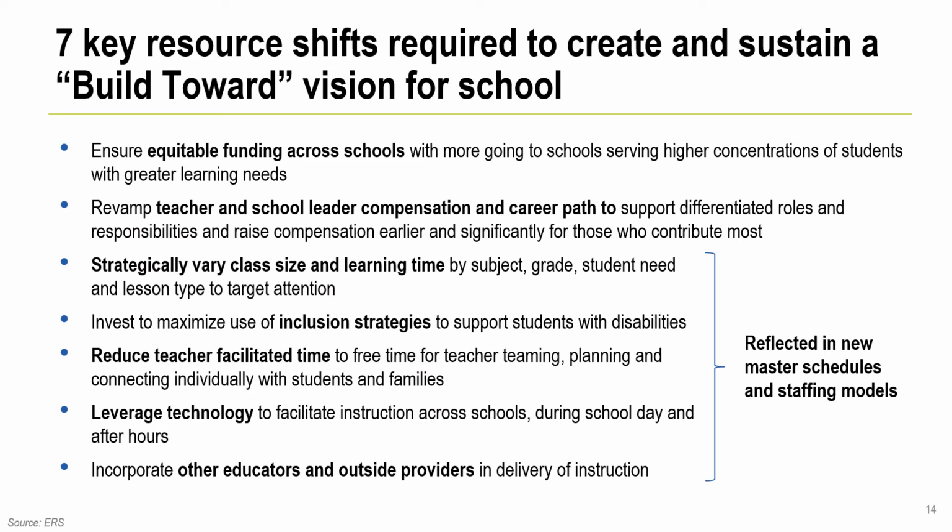As we think about do now, build toward, a piece of the build toward needs to be shifting resources to create and sustain these visions. And there are 7 key areas where resources need to shift, and districts need help planning toward how those resources will shift because they don't happen by themselves. So the first is ensuring equitable funding across schools, with more going to schools serving higher concentrations of students with greater learning needs. We have a big temporary blip on this front where dollars are going towards districts that have the highest concentrations of needs.